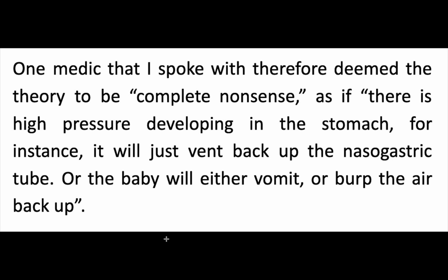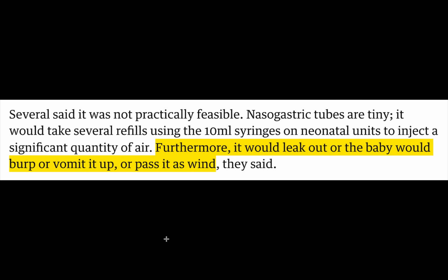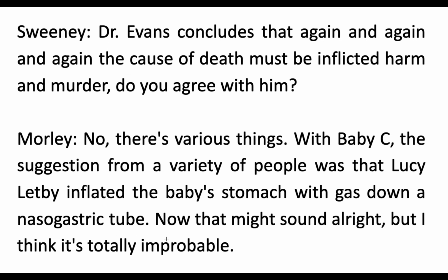When I was interviewing for my book, one doctor that I spoke with told me that the theory is essentially complete nonsense, because if there was high pressure developing in the stomach, it would just vent back up the nasogastric tube, or the baby would either vomit or burp the air back up. So this was indeed mentioned by the experts who spoke to The Guardian, who said the air would leak out, or the baby would burp or vomit it up or pass it as wind. These are very simple ways that air will be expelled.